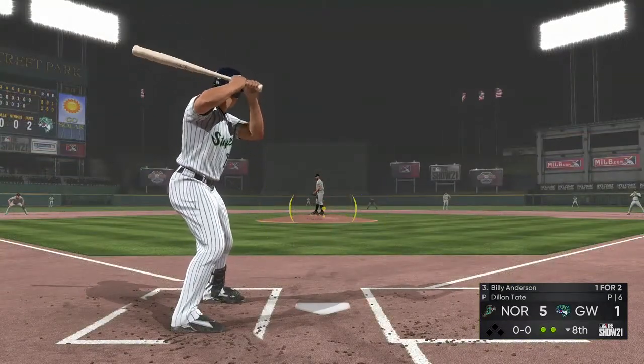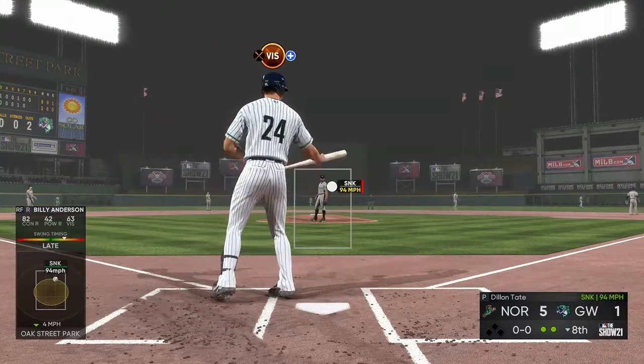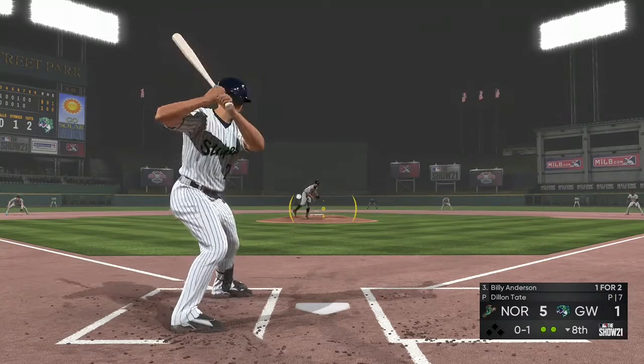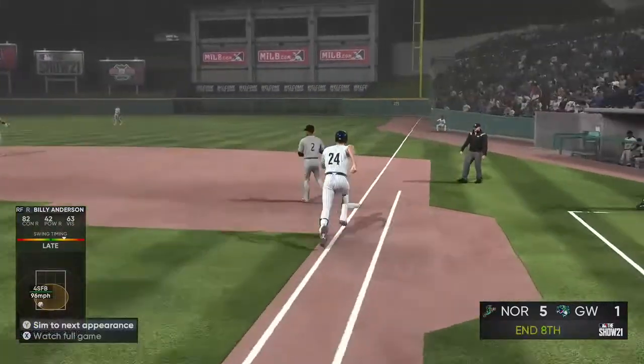Now standing in, Billy Anderson. And a swing from him yields a foul pop out of play to the right. A hit and two at-bats for him at this point in the ballgame. Hit out toward second. Reined in. And eight innings have come and gone now.